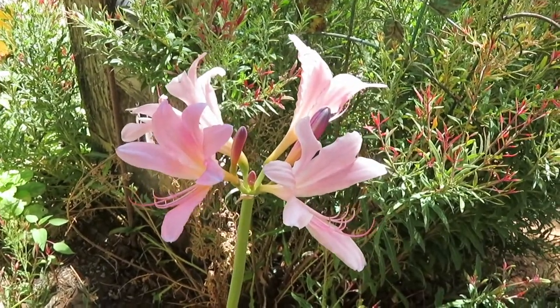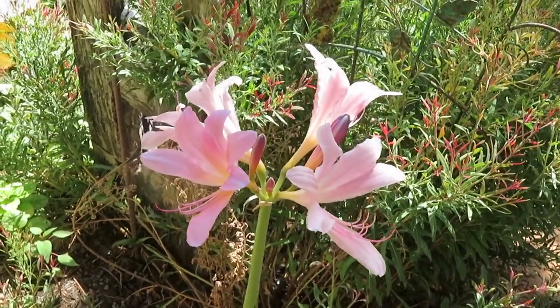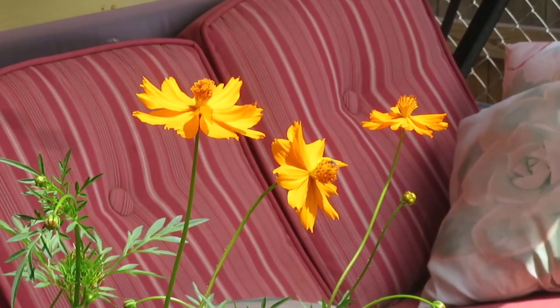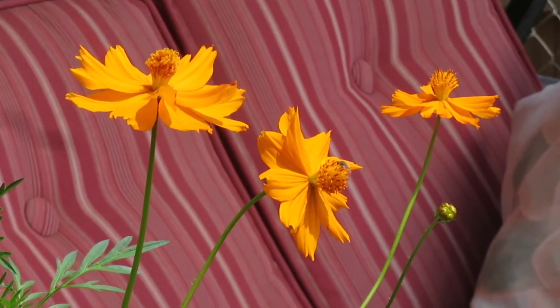It's July the 27th, and what's happening in the garden? Surprise lilies are blooming. The little cosmos blooms love the heat. They just don't seem to mind it a bit. Give them enough water and they're feeling great.